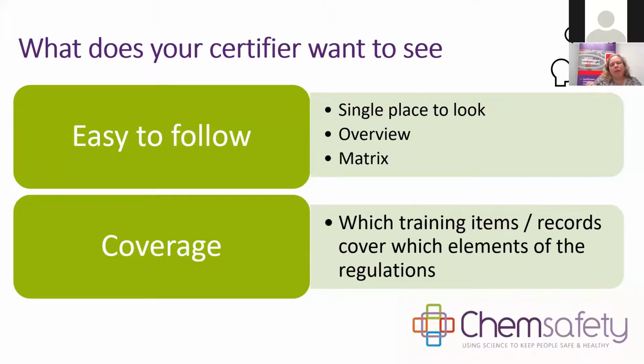The people who will be asking to see your records will include the compliance certifier, if you're getting a location compliance certificate, or if you want someone to become a certified handler, we'll need to see records of this training under Regulation 4.5, and WorkSafe can also ask to see your records. And in the regulations themselves, they say that you must make them available to a compliance certifier or WorkSafe.